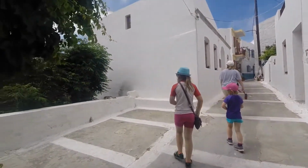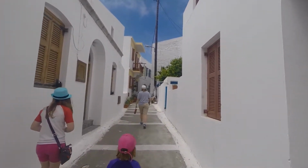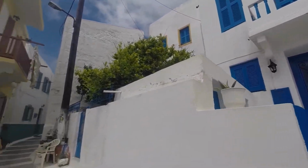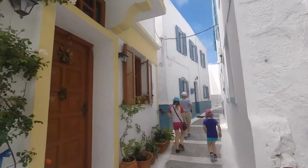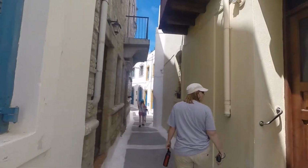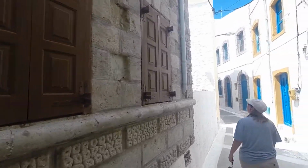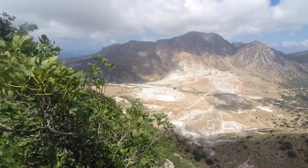Typical Greek town. Someone very comfortable. Beautiful. What do you think, Sherry? This is pretty darn neat. Look at this house, eh? The stonework, the shutters. Again, a great panoramic view with a volcano.